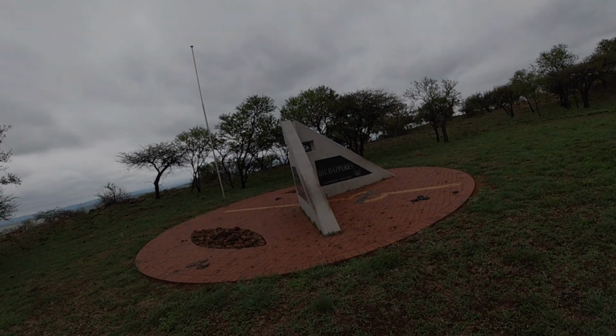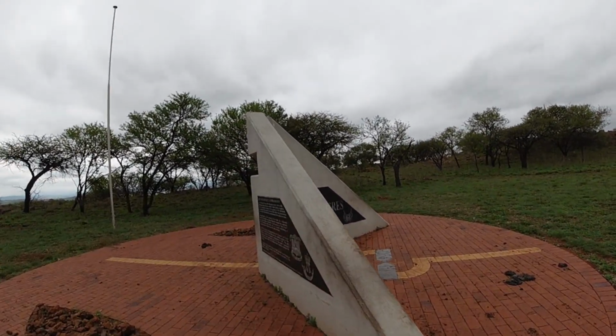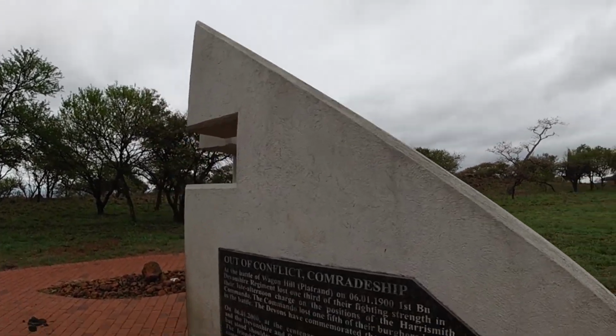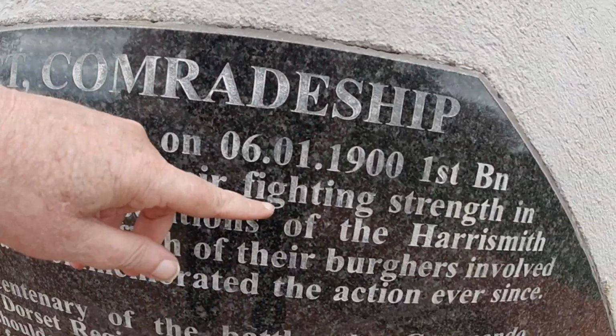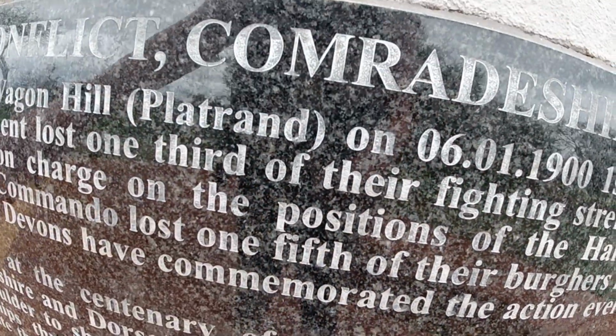Liz forgot to tell me about this, which is a fairly new monument. It recognises both sides here. The Battle of Wagon Hill, 1st Battalion Devonshire. Harry Smith, Commando.